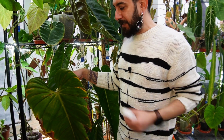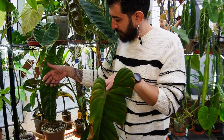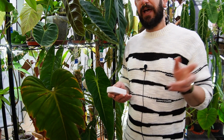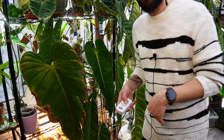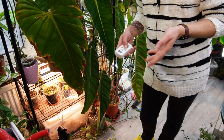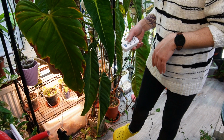What you might be able to see here, and let me see if I can pan you down, is if I move this leaf, you should be able to see what I'm holding right here. And this is the newest leaf of my Philodendron esmeraldens. And for the people that have not been here for very long, I do have two, and I will pan you down. And again, cameo to the yellow crocs, because I'm at home and I'm trying to be comfortable, basically. Where is it? There you go. You can kind of see them there.